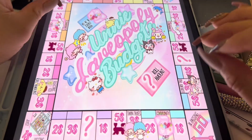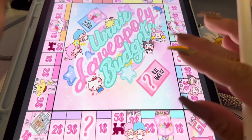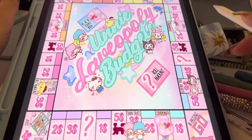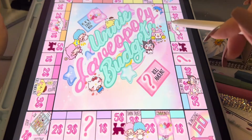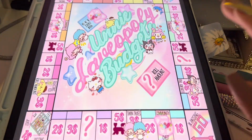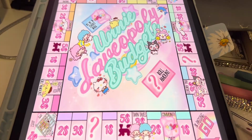But like I said, this is my daughter's, and this is gonna be hers. She loved it. She thought it was cute. She loves all these characters. And this is what I'm going to use. This is a Savopoly you will see for her. I love it. It's gorgeous.